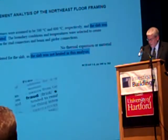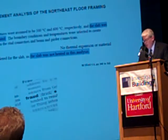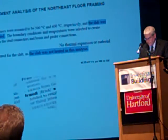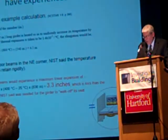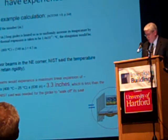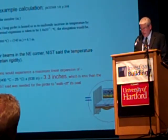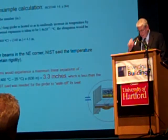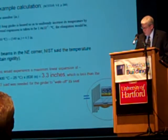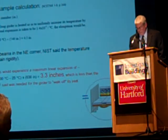But NIST theory has more problems than that. Given NIST temperature scenario, the amount of expansion by the beams would not satisfy the amount of expansion that NIST said was required. NIST provided an example of the equation that scientists use to calculate thermal expansion. This equation requires only the length of the object, the coefficient of expansion for that material, and the change in temperature. NIST's example here uses the girder length of 45 feet, and they used 600 degrees Celsius in this example, but neither of these values are applicable to the initiating event.